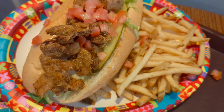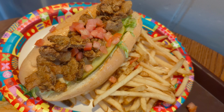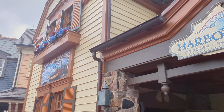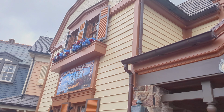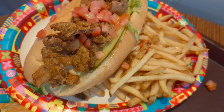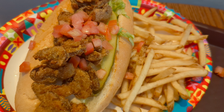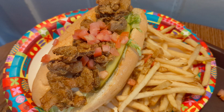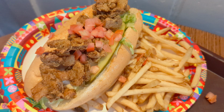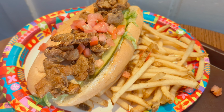This had a good flavour and the mushrooms were nice and crispy, and the roll was decent. However, despite being served fairly quickly, it was cold. We suspect it had been sitting for some time, so it was not as nice as it could have been. The fries were the standard Disney counter service fries, which we liked. Overall, not a bad option, but not one of our favourites.